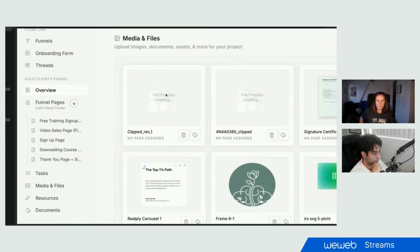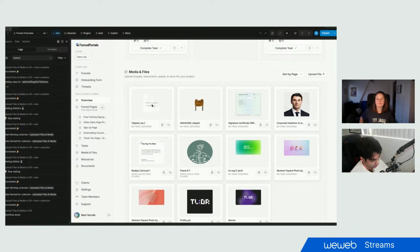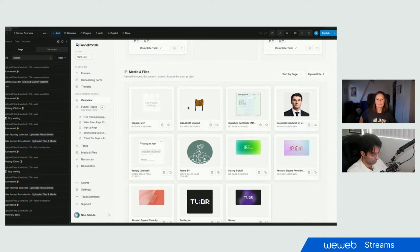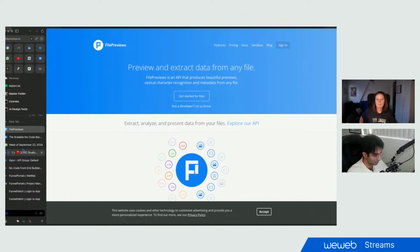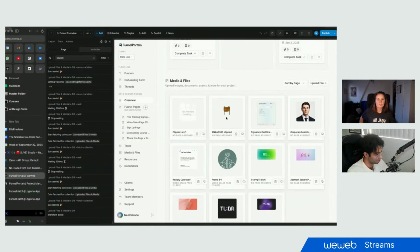the file preview loading, and then I have it set so that within 10 seconds it does another. There it is, right there. So that was an external API. I believe it's file previews.io. Yeah. Very nice. So this is the API. I just send them the URL, I believe, and it pulls out the image, and then I have a thumbnail there now, right? So that it's a little bit better experience there.